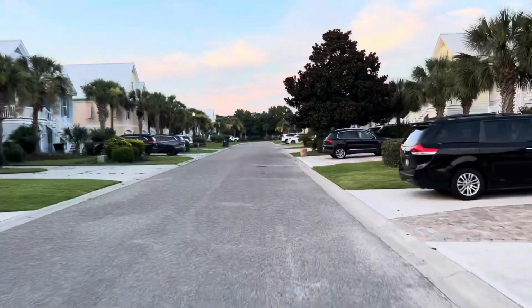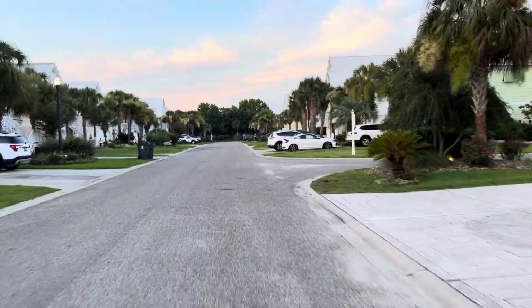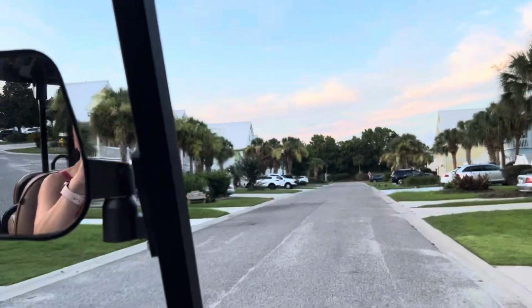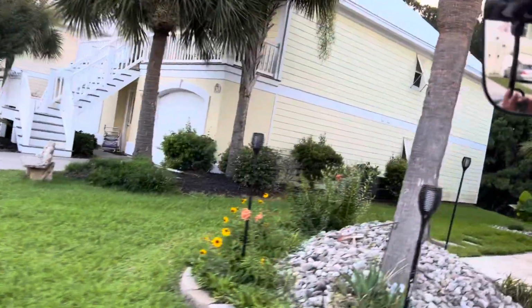Visitors. July's a busy month. And here we are pulling up at the house. I'll take you for a walk around the backyard so you can see. Back there real quick.